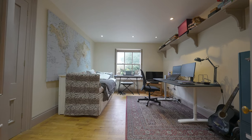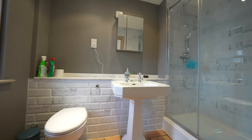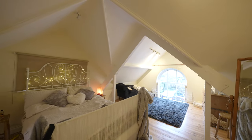The main accommodation on this side of the house incorporates a ground floor bedroom slash study, a shower room, a secondary living room, and to the first floor there are two further bedrooms, one with ensuite facilities.